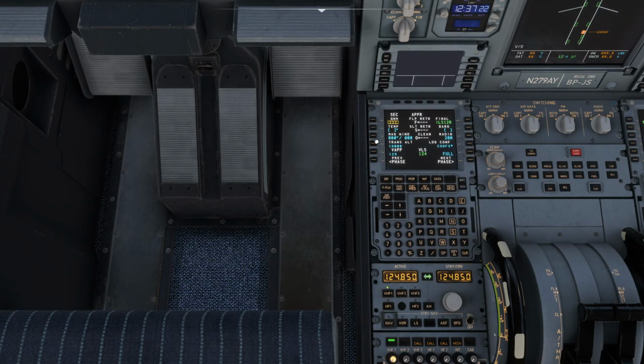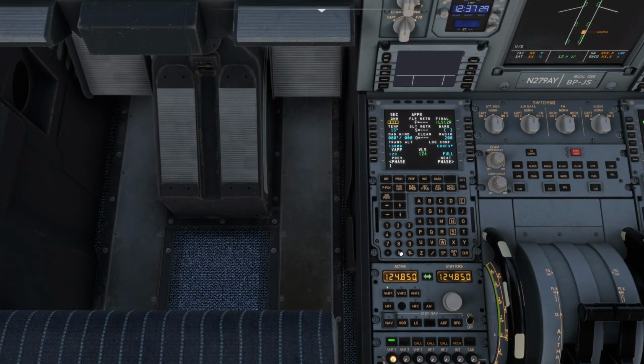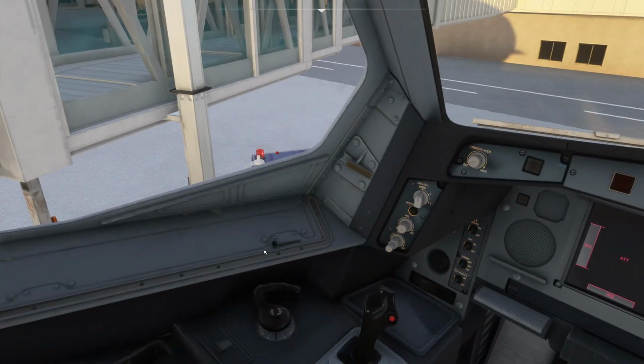Temperature is probably close to 15. And what do we got for the meter? 1019. We'll set it the Cancun way. 1019. RadNav, nothing to hard tune. We'll put in the progress page airport reference point perf init V. We'll leave you right there. Let's close the window.